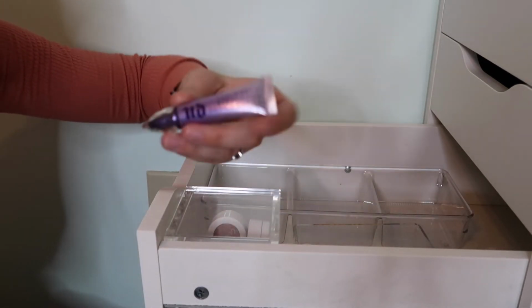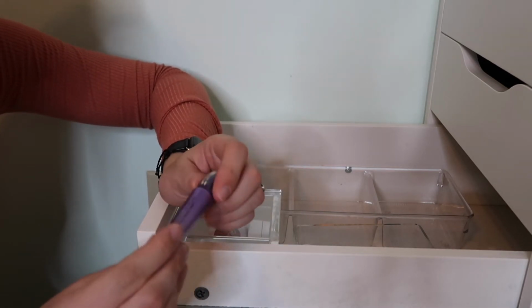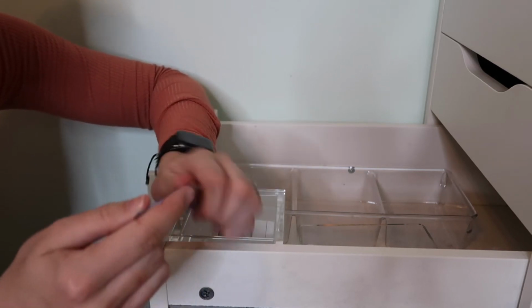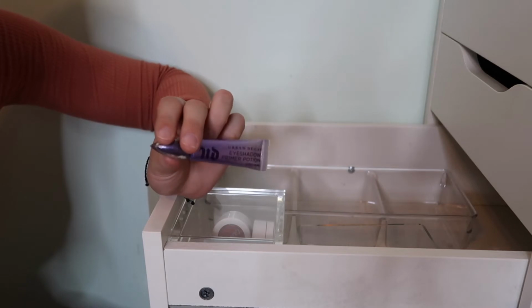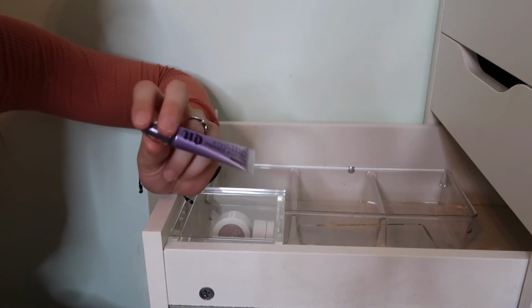I have the Urban Decay Eyeshadow Primer Potion. This has got to be on its last leg as well. I'm just going to keep using it until I finish it up, but it's not bad. I kind of want to find an eyeshadow primer that has more coverage than this, so I'm definitely going to be on the lookout for that once I am out of this.